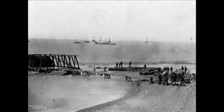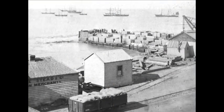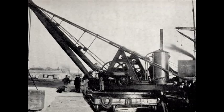The end result was that an experimental concrete groin was constructed on a lava reef at the end of Strathallan Street. In fact, the shingle did build up behind it, and it was destroyed in a storm. Not to be deterred, a concrete breakwater was started, made from large precast concrete monoliths, which were placed in position using a large steam crane.